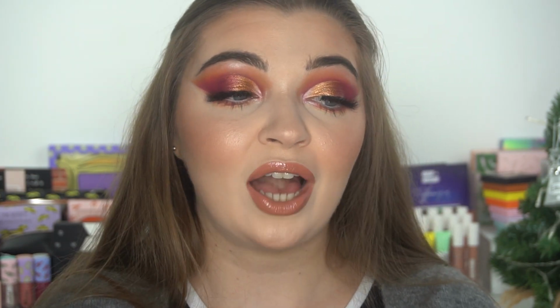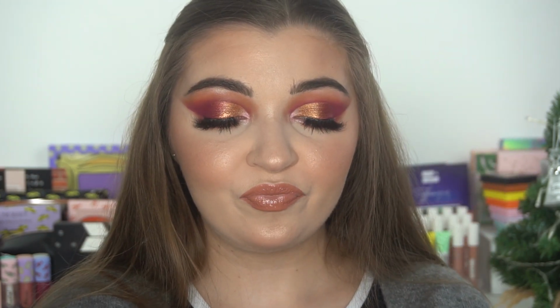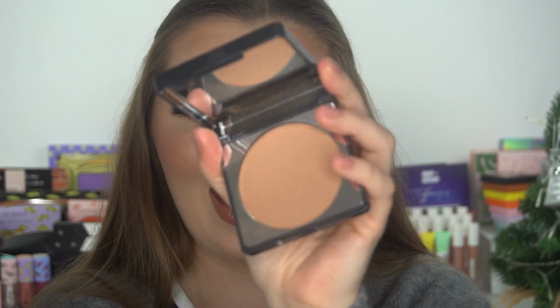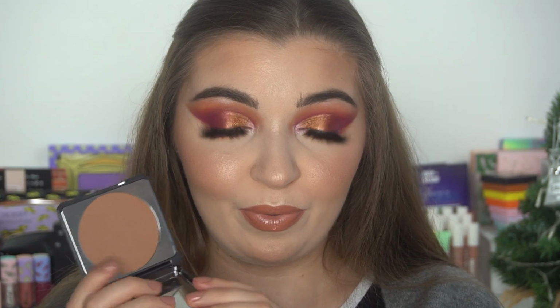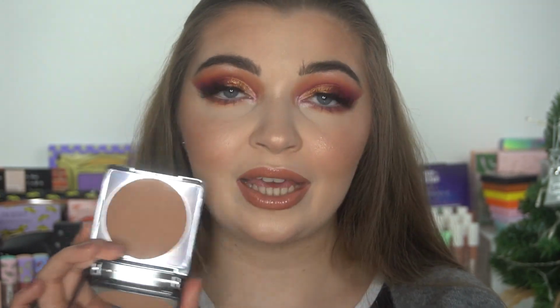Okay, for bronzer, I have been loving a specific bronzer recently. I usually do mix up my bronzers, but this one I've been reaching for a lot more. I really like it. This is the Xxrevolution Bronzer in the shade Demo. I really love this. If you're a fair toned princess like me, you will love this as well. I just think it is the most beautiful bronzer shade. It's nice though because it's not too warm and it's also not too cool, so you can kind of get away with it to be a bronzer or a contour.